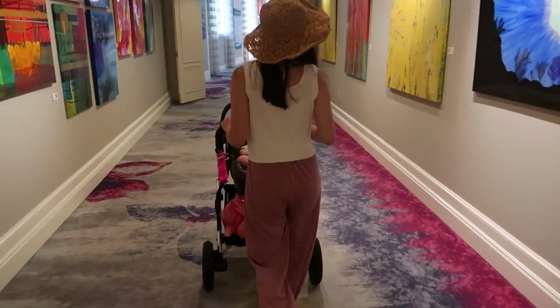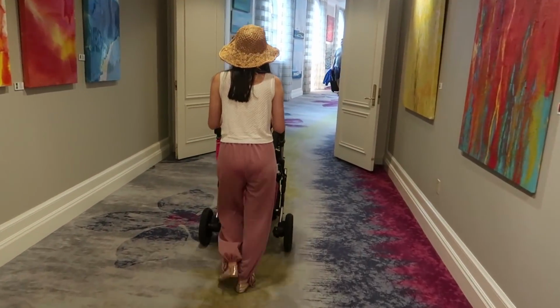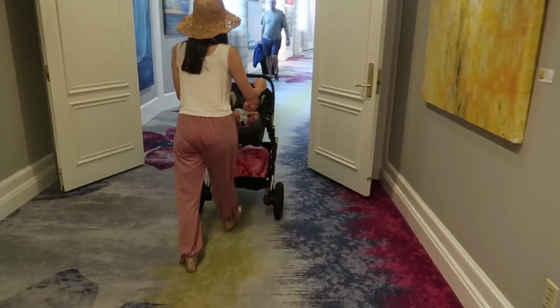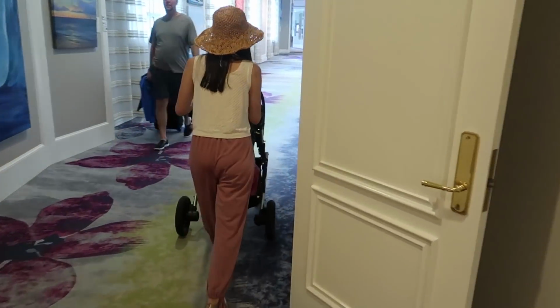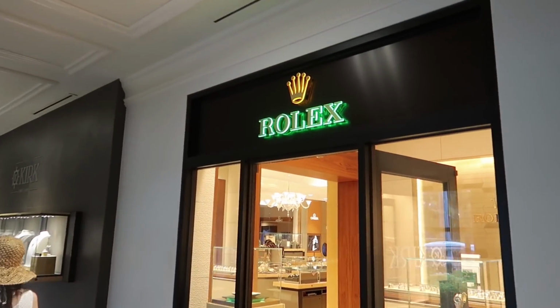To get to the other pool and the beach, you have to walk across this bridge that crosses a road between the resort tower and the building that houses the beach view rooms. It takes about 5 minutes to make the trip, so some people might find that annoying. Personally, I didn't mind, and they put a lot of cool artworks and luxury watches for you to look at along the way.